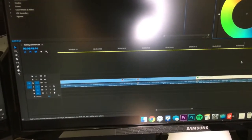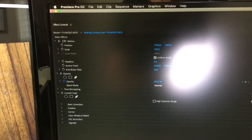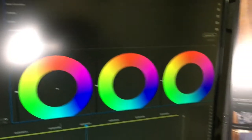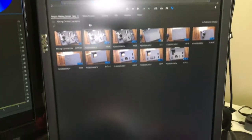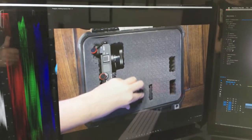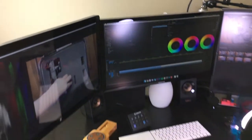So my main monitor right here is for timelines, as well as some effect controls and my color correction. We've got our source clips in the preview monitor. And then right here is the final output monitor and some video scopes. So that's what I use it for video editing.